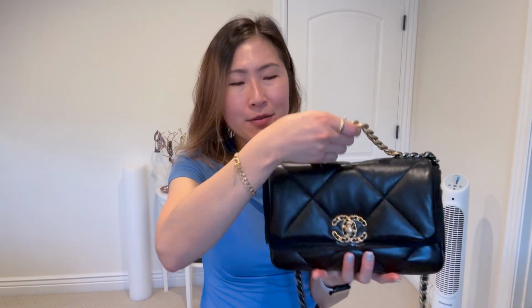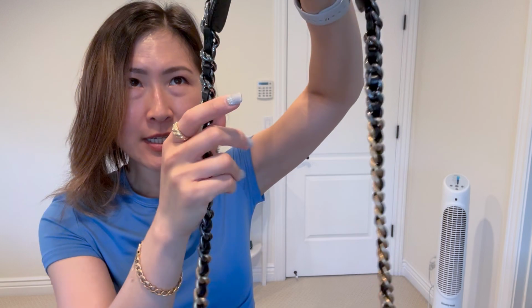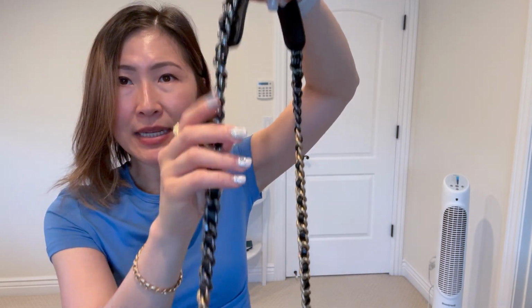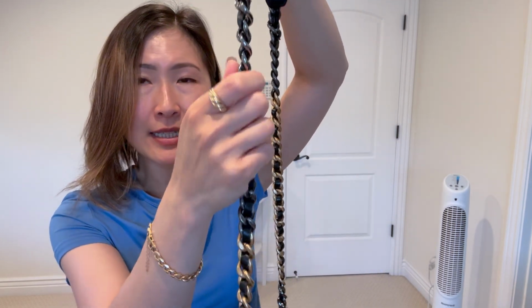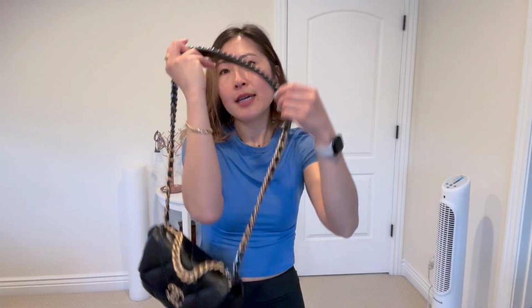This sounds so bad, but this is my COVID bag, if you think about it, just to remind myself of when the world kind of shut down for a couple of years there. But you know, it's a beautiful bag. This is the hardware. What attracted me to this bag a lot was the fact that it had mixed hardware. So it has this gunmetal hardware with the brass hardware, and then, you know, the leather.